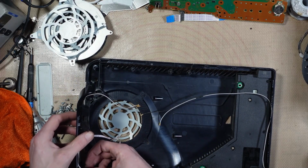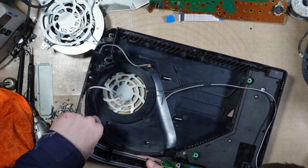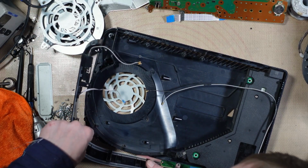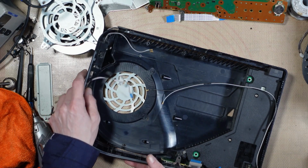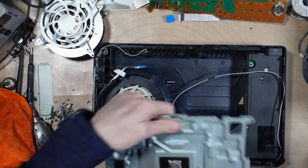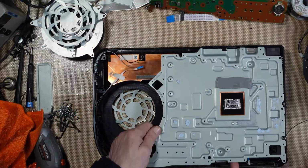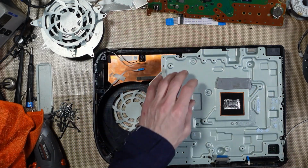How did that happen? My ribbon cables come disconnected. So good job I noticed that now. There we go. It is a good job I noticed it now though. Perfect. Alright, let's just sort out the liquid metal.